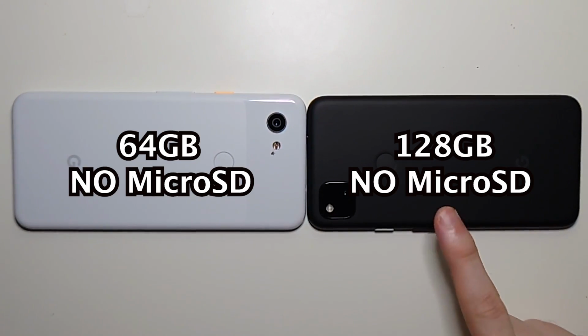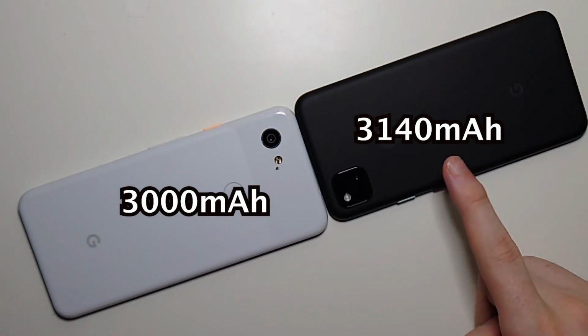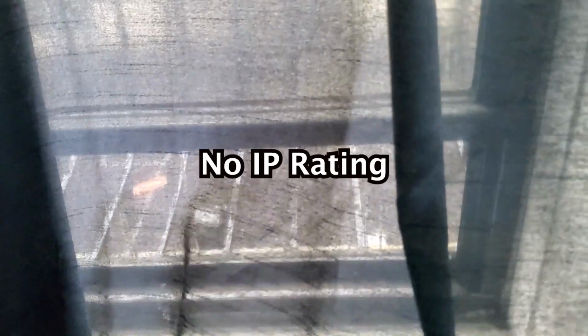The 4A has more storage, and it also has a larger battery. The 4A also has a better chipset, with more RAM. The 3A is the fingerprint phone, and it is water resistant.